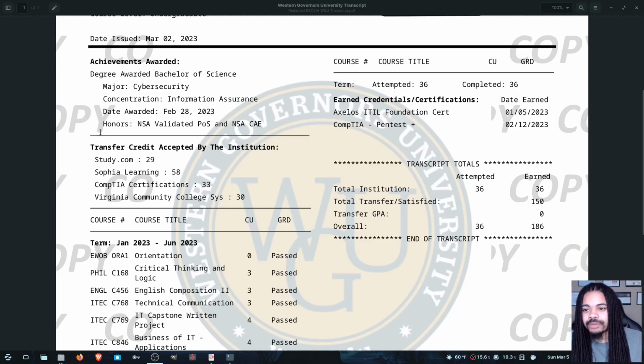One last thing that I want to mention for the achievement section is this honors right here. It's my understanding that if I would have gotten an honor award for my capstone, it would have shown up somewhere on my transcript. It's the only thing apparently that shows up on the transcript. I actually got an award for one of the courses that I did, but it wasn't the capstone, so it doesn't show up here. However, as you guys can see, it says NSA validated POS and NSA CAE. I have no idea what that is, but those are part of the awards.